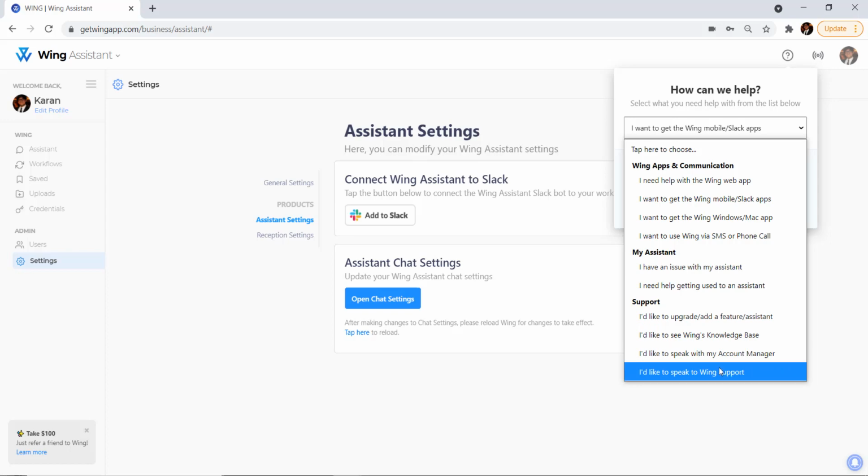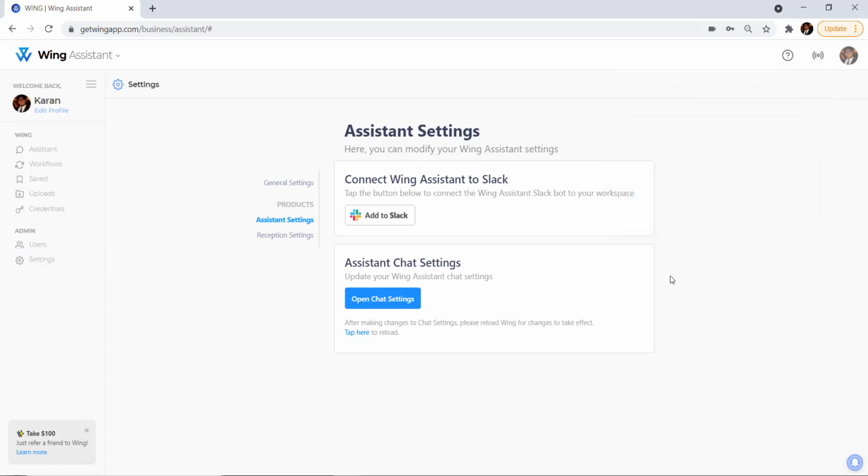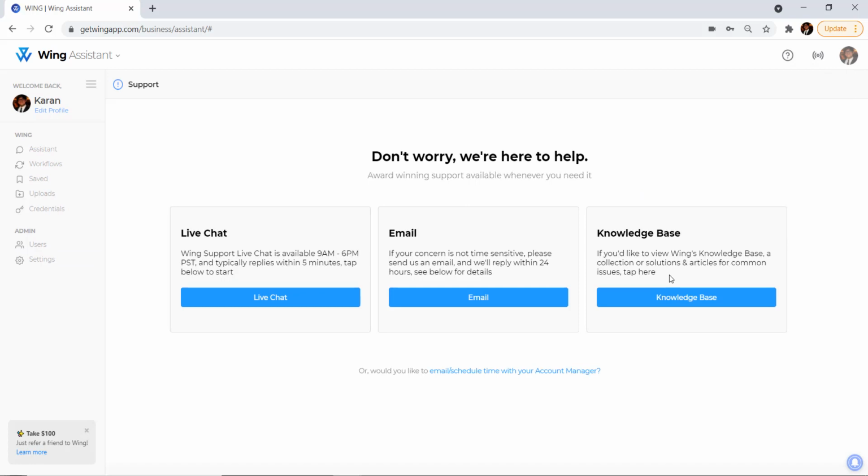For example, if you'd like to speak to support, you can click right over there, I'd like to speak to Wing support, and live chat with Wing support. We'll direct you to our support page where you'll be able to speak to somebody throughout the course of the day, either by live chat, via email, or take a look at our knowledge base.